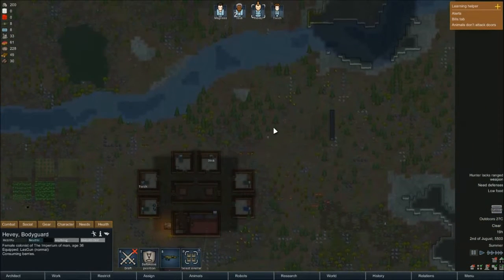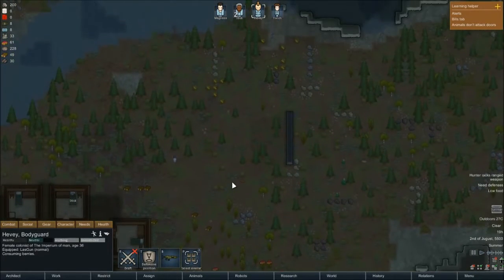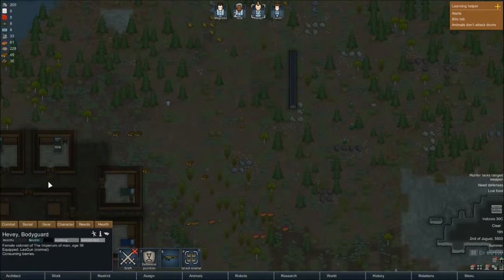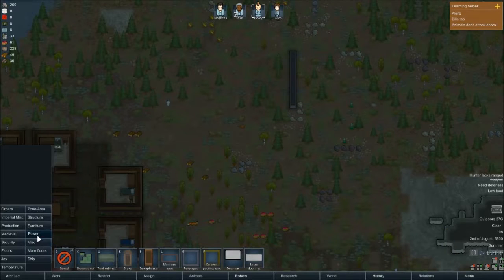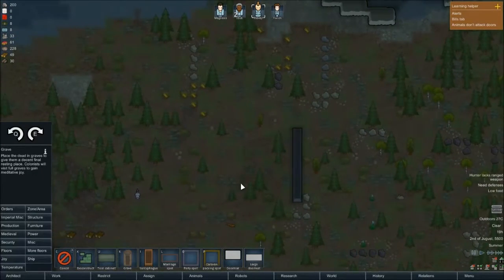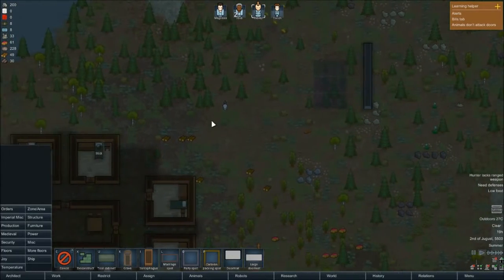Now, undraft these guys. We've just been attacked. This is just going to be the start of many, many, many attacks. But there's also something important we must remember now. There's a body there. And that body is going to cause us many, many problems. So, we need to create graves. This is also very annoying because graves take up a lot of room. They take up a lot of work. And a lot of space. But we will need them.